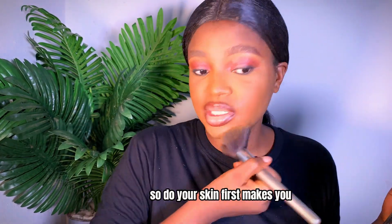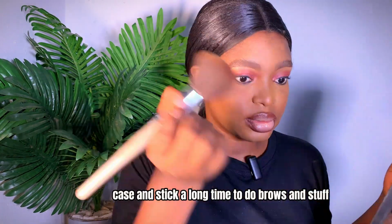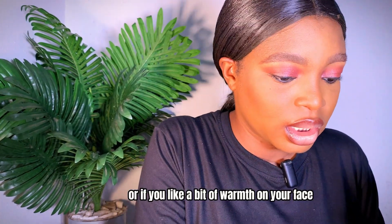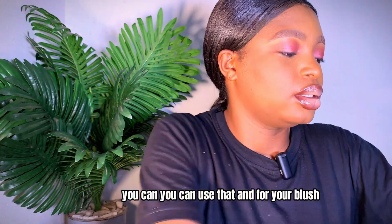So doing your skin first makes your makeup process really fast. If you have started with brows, you're going to sleep here. It's going to take a long time to do brows. After your powder, you want to do your blush. You can skip that, but if you like a bit of warmth on your face, you can use that.